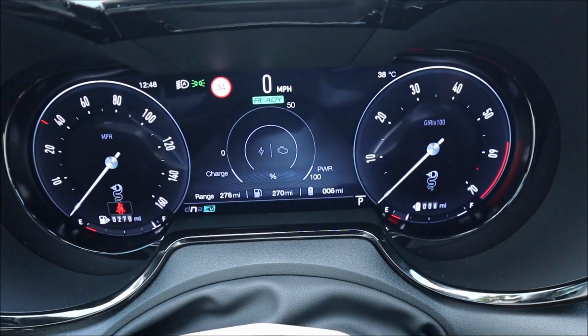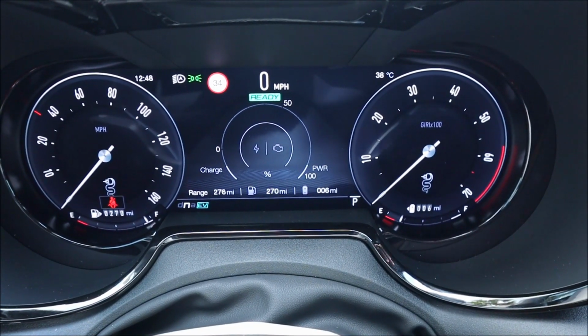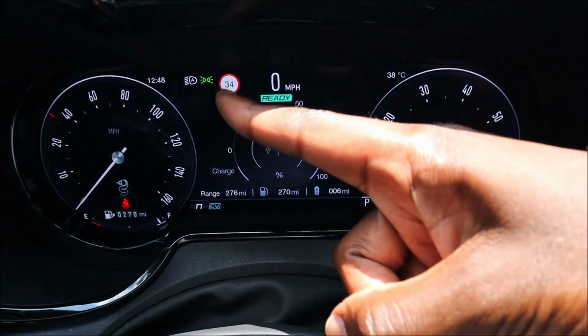Now you also see things like our temperature here, which is 38 degrees Celsius. That is in Celsius. I'm not exactly sure what that is in Fahrenheit. You guys can translate it. It's just hot. It's Florida. We were at like 102 index the other day.